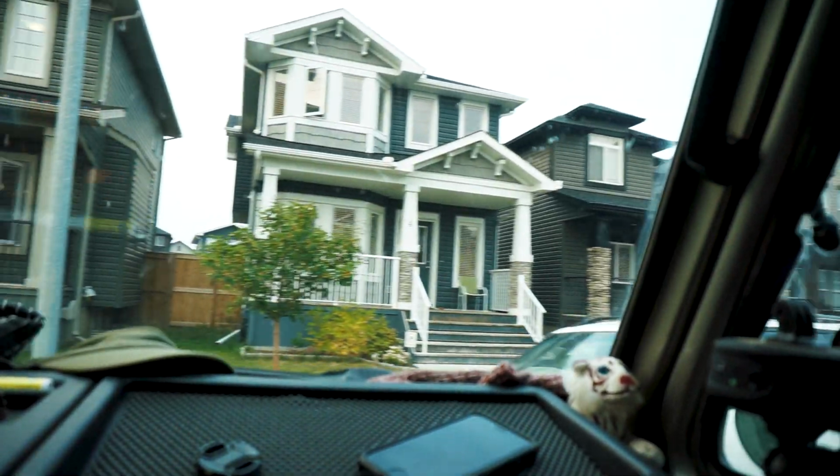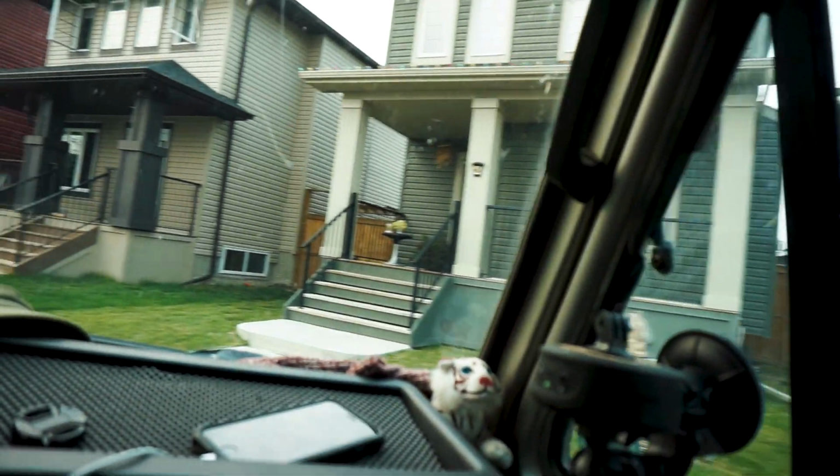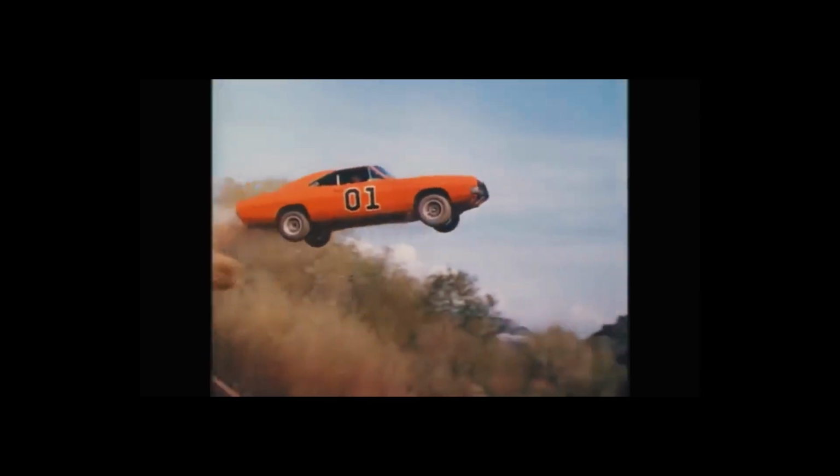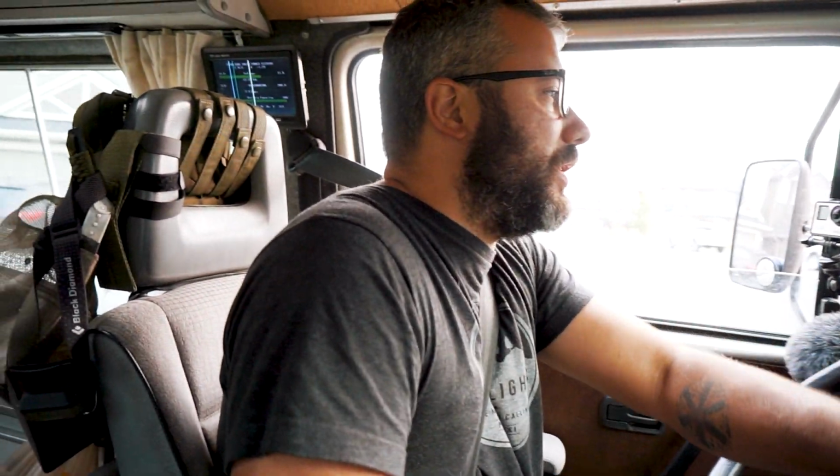How come we don't yet have the General Lee honk horn thing? I really want that.